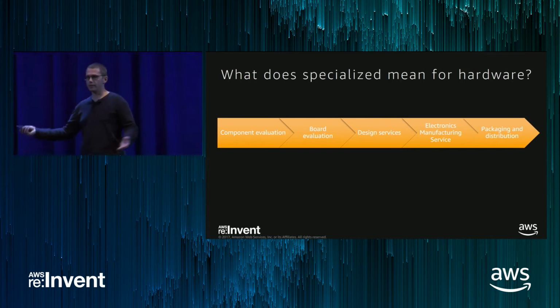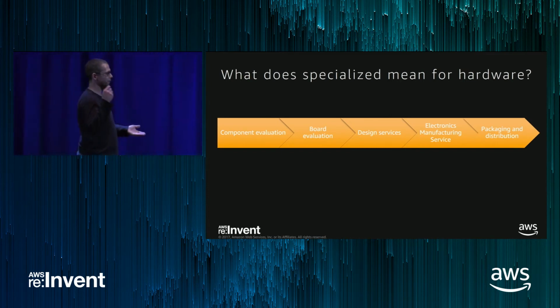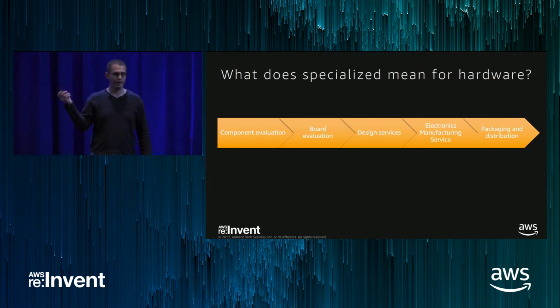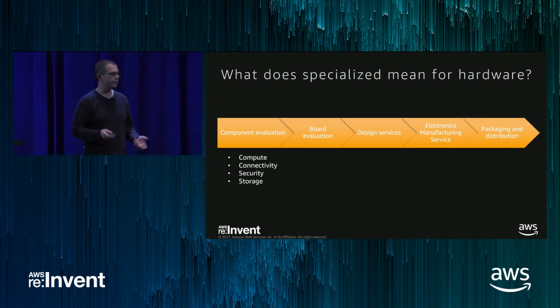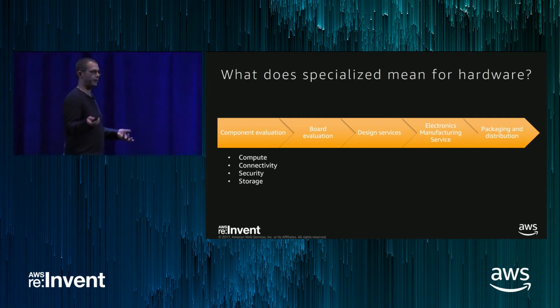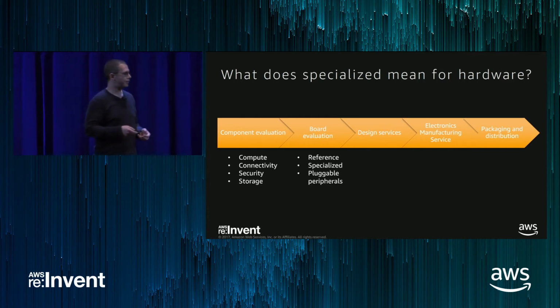So what's the process that you need to go through? Well, the first thing that you have to think of is, what are the components that I need to get my product to market? What kind of compute do I need at the edge? What kind of storage do I need? How much flash storage do I need in order to operate my application? You may also need to use some boards for that evaluation.